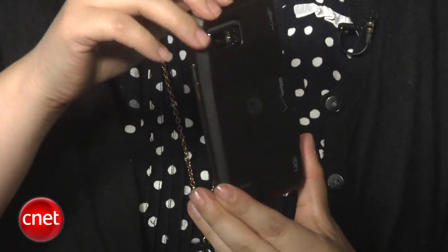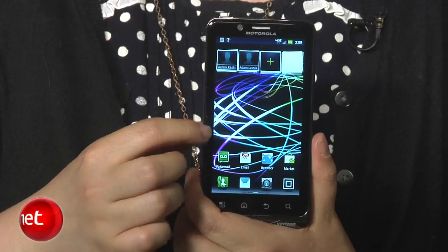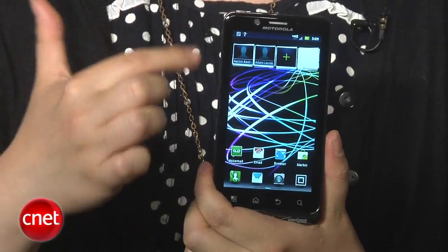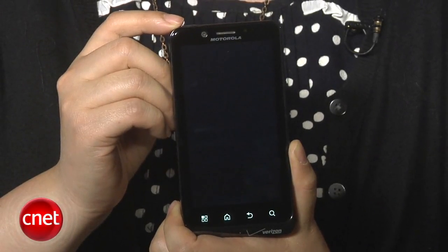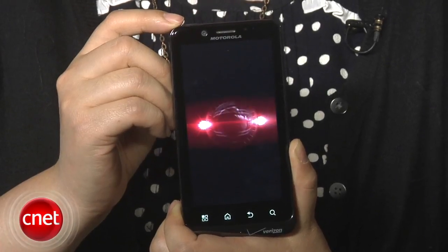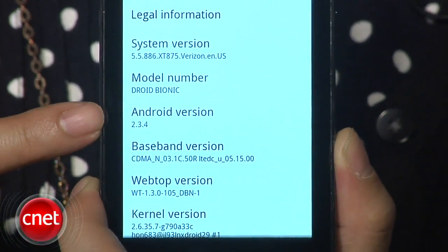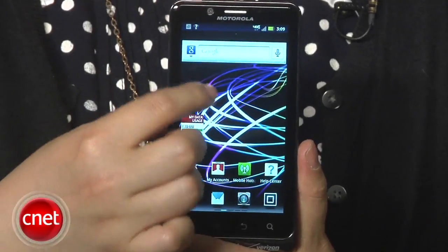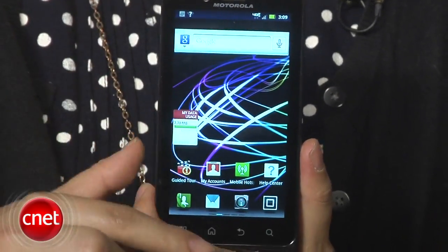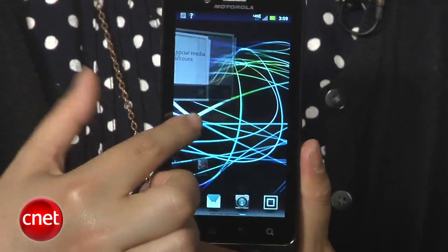In fact, Verizon says that the Motorola Droid Bionic is its thinnest LTE phone. It's also the very first dual-core phone to support 4G LTE on Verizon. It ships with Android 2.3.4, which is the latest update for Gingerbread at this time, and it is free of the usual Moto Blur interface. It has up to 5 customizable home screens, and the menu is a little bit different as well.